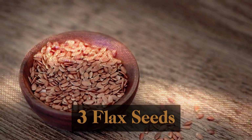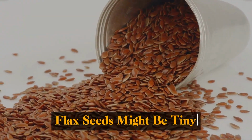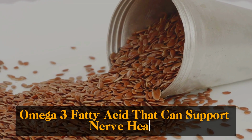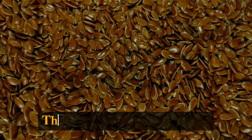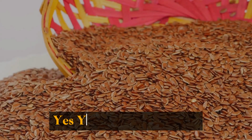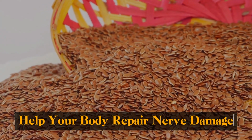3. Flax seeds, the secret to nerve regeneration. Flax seeds might be tiny, but they are a potent source of alpha-linolenic acid, ALA, a plant-based omega-3 fatty acid that can support nerve health. But flax seeds also come with a bonus: lignans. These antioxidant compounds not only reduce inflammation but may actually help with nerve regeneration. Yes, you heard that right, flax seeds could potentially help your body repair nerve damage.